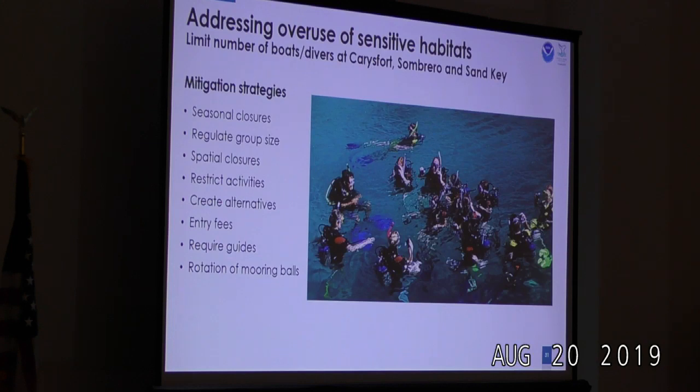And then one of the strategies that we've talked about internally, that is used in Bonaire, for instance, is they rotate their mooring balls. So they have 50 mooring balls in an area, for instance, and only 20 of these will be in place for a year, a couple of years. And then they take those out, and then they do another area. And so you're spreading this out over a larger area.